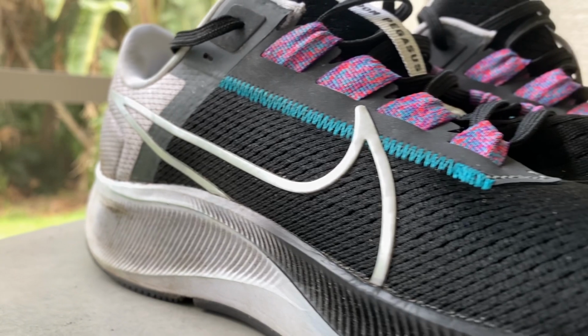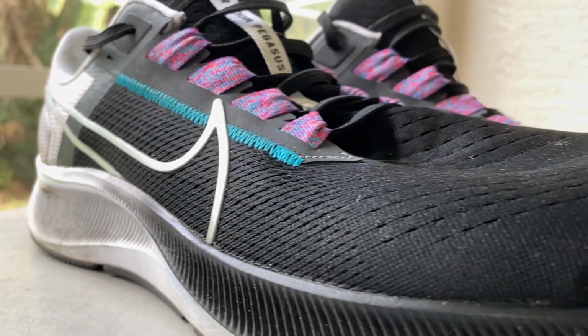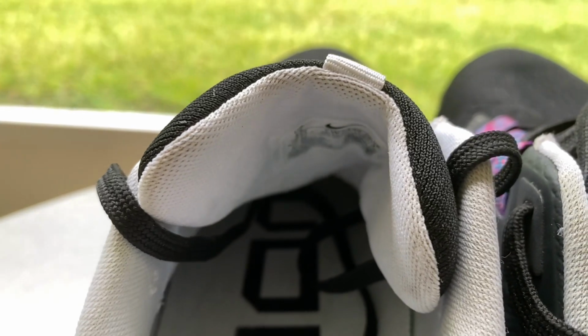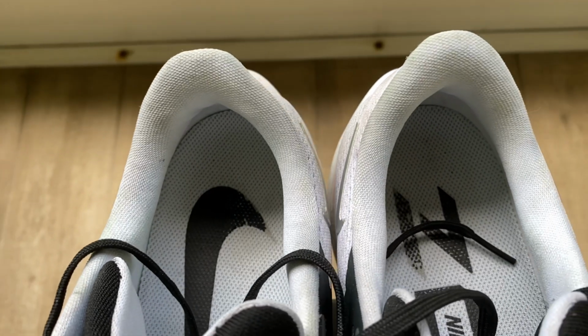We do have these lovely lace loops here, and those actually provide an excellent lockdown across my midfoot. Now, it is a gusseted tongue, which also contributes to that lockdown, but the whole system, everything working together, just makes this shoe feel incredibly comfortable. Looking at it right now, you can see this heel collar. It's padded, my friends. No one's getting any blisters from putting their foot in this shoe.